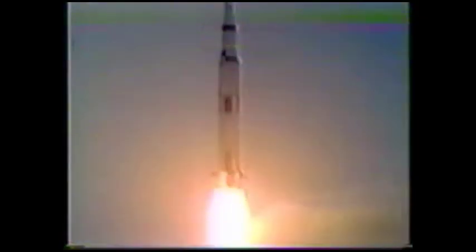Guidance release. 15, 14, 13, 12, 11, 10, 9. We have ignition sequence start. 6, 5, 4, 3. Stafford reports they are go. We're coming up on the 20-second mark.